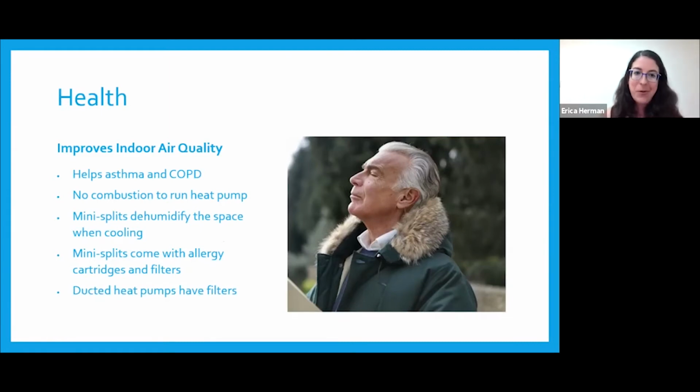All right. So, again, improving indoor air quality is another benefit. We mentioned if you have allergies earlier, but also if you have asthma or COPD, this can be a real help. Again, there's no combustion from the heat pump. You're not getting any kind of wood dust or ash, which can agitate things for your body. So this can be a great fit. Mini splits during the cooling phase can do some dehumidification of the space, which is also an added benefit.